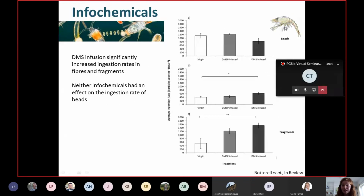Now looking at my lobster experimental results for infochemicals, we also found that DMS infusion significantly increased ingestion rates for fibres and fragments, but neither infochemical had an effect on the ingestion rate of beads. And this is quite an interesting finding. It's possible that shape is more bioavailable than the infochemicals in this species, and that beads were their favourite thing to eat, and they may just prefer the shape of beads. Lobsters also have much better eyesight than the other two species that I used, and it's possible that that may play a role as well.